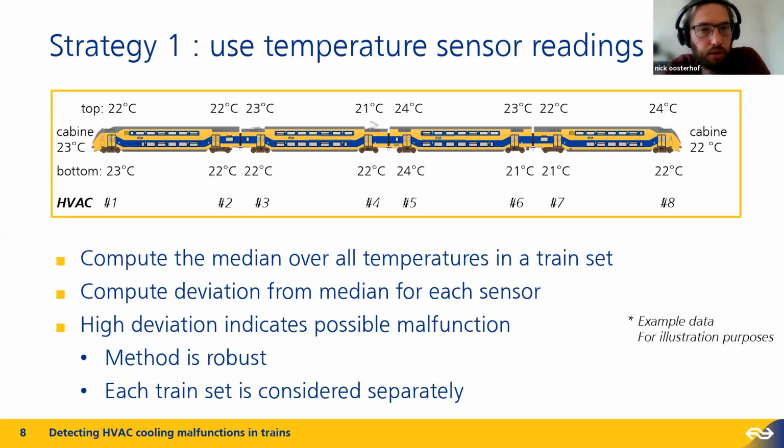And because they are double-decker trains, we have sensors at both the top and the bottom level. So that means we get 4 temperature values for each coach. And in addition to those, we have temperature readings in the cabins. The cabin is where the driver is located. And of course, also the driver would like to sit in a well-cooled train when it's hot outside.